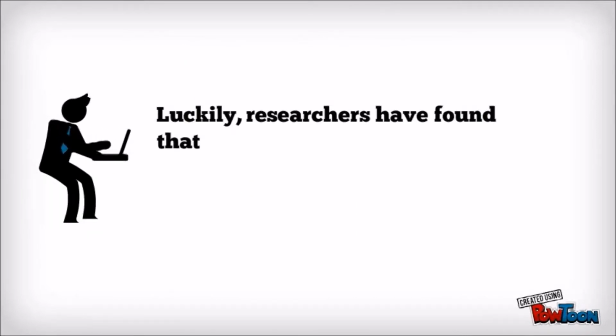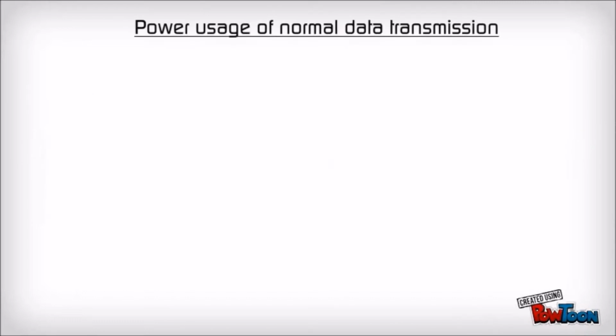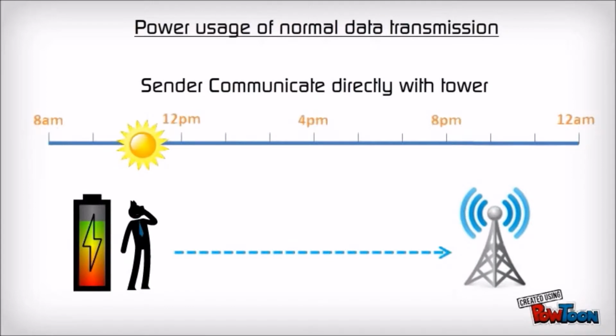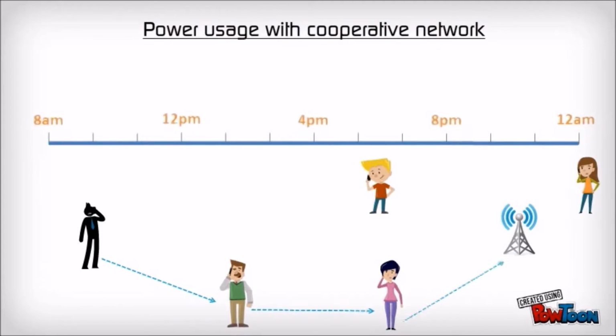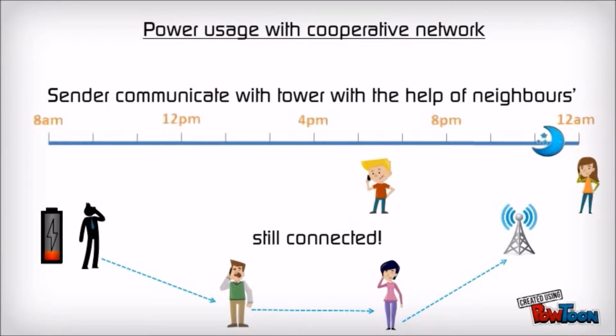Luckily, researchers have found that cooperative networking can reduce power consumption. With the usual network, more power is needed in direct communication with the mobile tower, depending on the distance. But with user cooperation, the sender can save a lot of power by forwarding the data with the help of neighbors. The bright future is there. Let's come up with the idea of how to integrate this technology into real life.